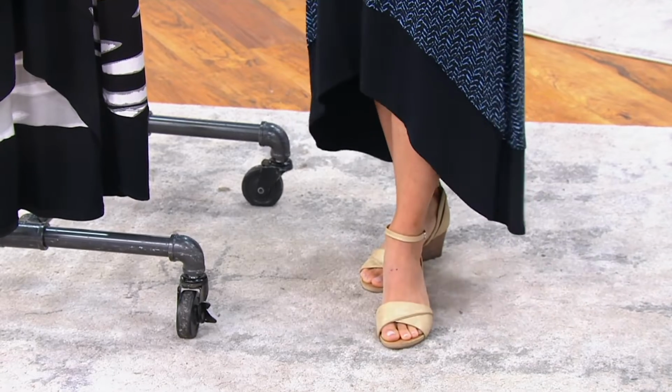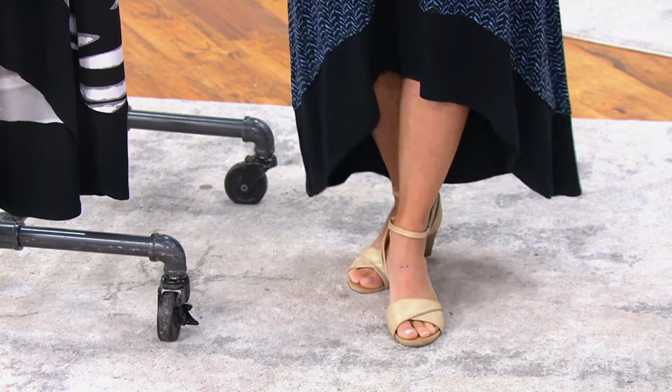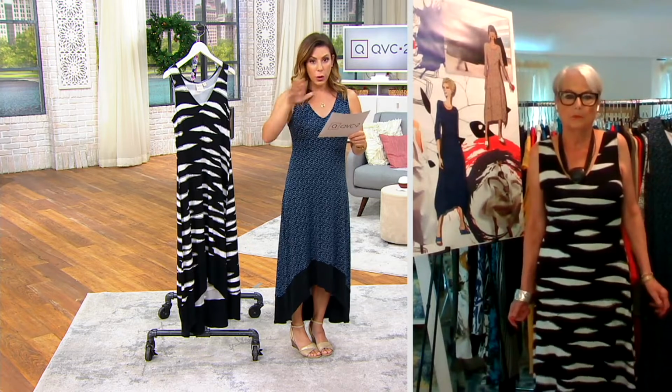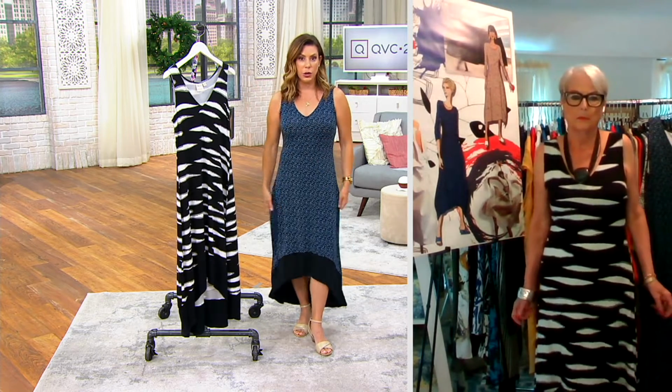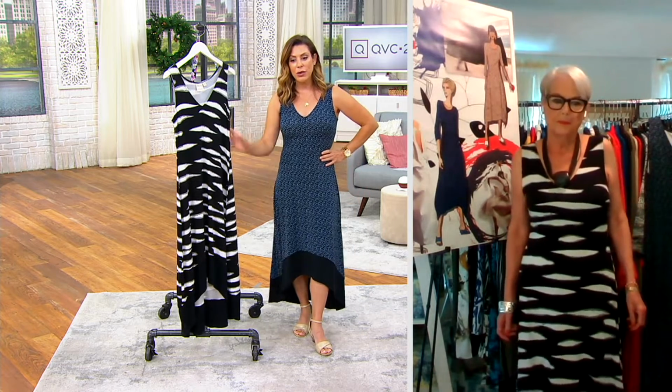You have 42.5 to 46.75 inches for the regular. Again, I'm wearing it in the petite, which is 40 inches, which is what I'm wearing, to 44.25 inches. So just a few inches shorter, as Susan was mentioning. 396539 is the item number.